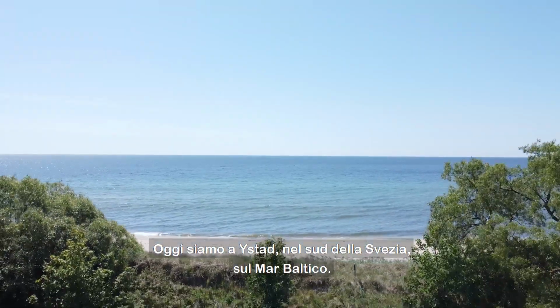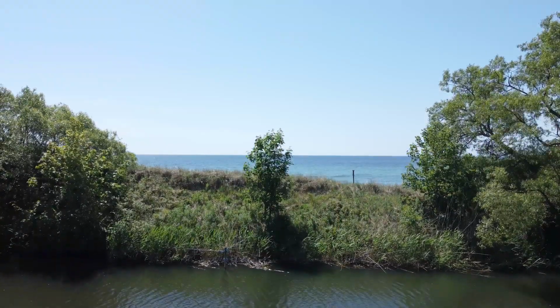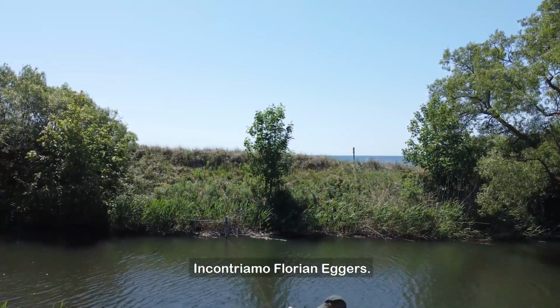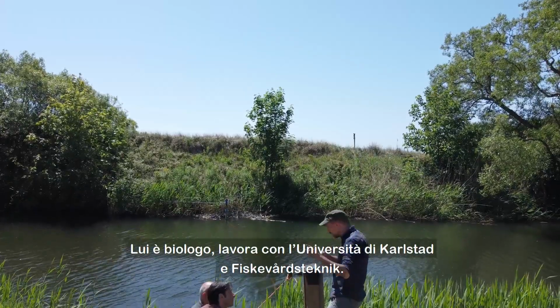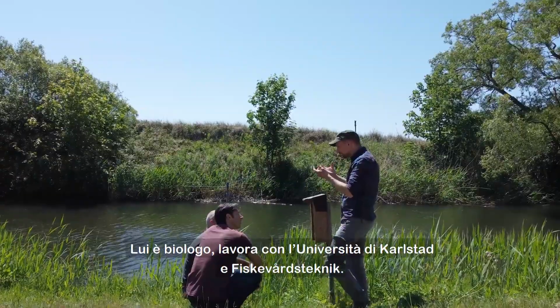Today we are in Istat, in the south of Sweden, on the Baltic Sea. We are meeting Florian Eggers. He is a biologist. He works with the University of Karlstad and the Fiskevårdsteknik.